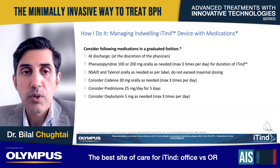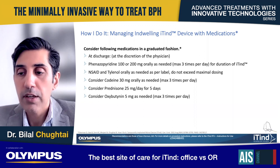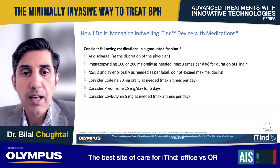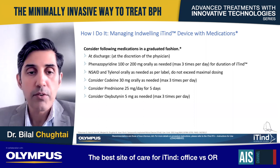Managing the iTind system with medications after discharge is, again, very similar for both, whether done with a flexible scope or rigid scope. You would use Pyridium as needed, NSAIDs, Tylenol as per label, codeine, prednisone as needed as well, and very rarely oxybutynin.